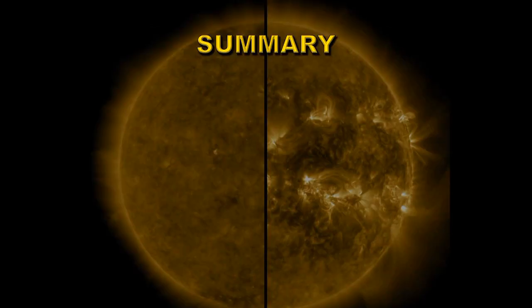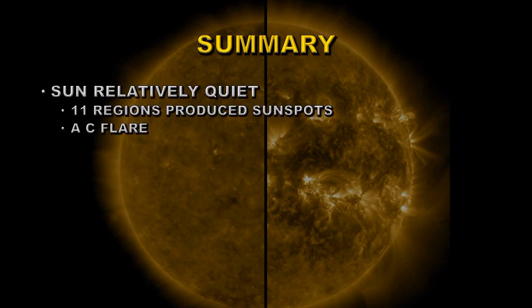Let's first go over a summary of what we're going to talk about today. In the background here I have an image of the sun at solar minimum on the left and at solar maximum on the right, and we're going to go over the next few years from that picture on the left to the picture on the right. And so the sun has just started on that journey in the last few months. However, the sun has been relatively quiet in September, though 11 regions did produce sunspots, and we did have a C flare.